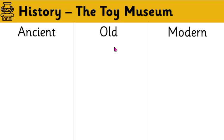You all know what old means. So what do you think ancient might mean? Something that's ancient is really, really, really old. So when you see the toy, you have to decide if it is ancient, old, or modern.